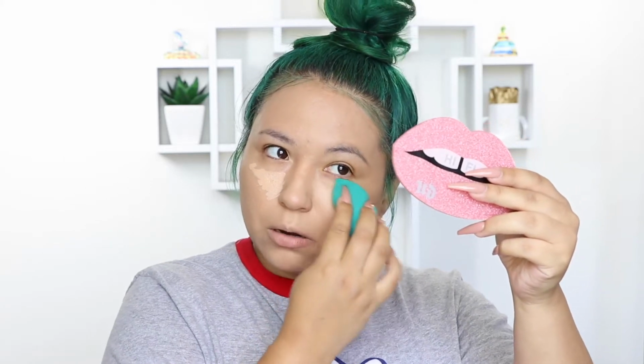For concealer, I'm taking the Milk Makeup Flex Concealer in the shade Light Medium. And I love concealer. So even though I don't need it for necessarily dark circles, I love it to brighten.